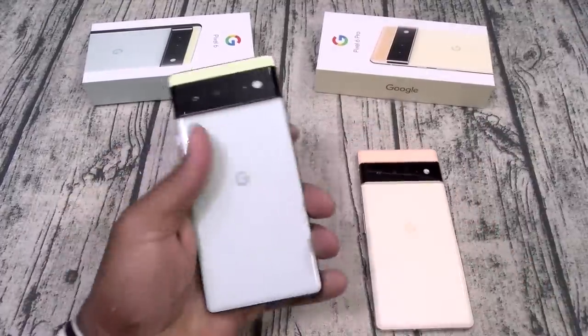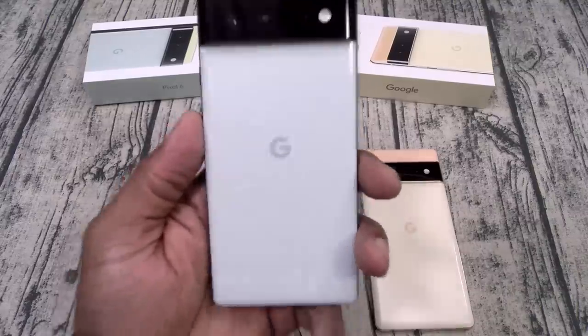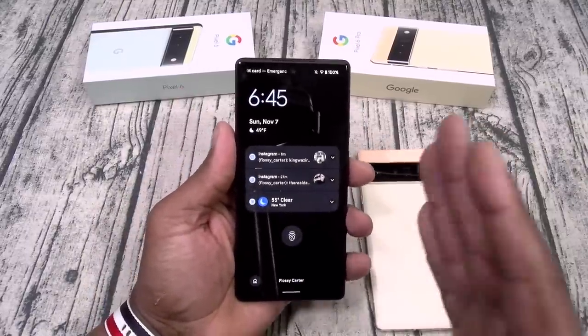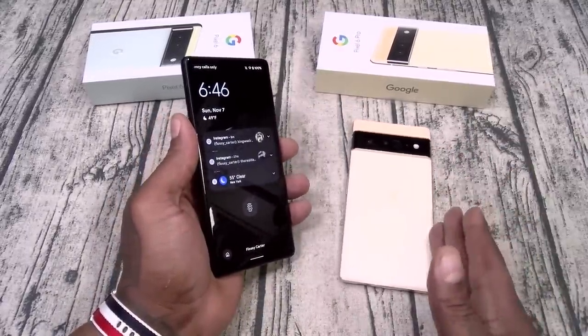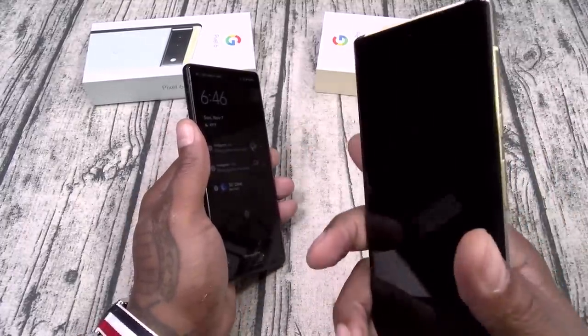Now, overall, how much do I like this phone on a scale of 1 to 10? I'm giving this phone a major go. There's just a couple of things about it that I don't like, which are everything that I don't like about the 6 Pro.